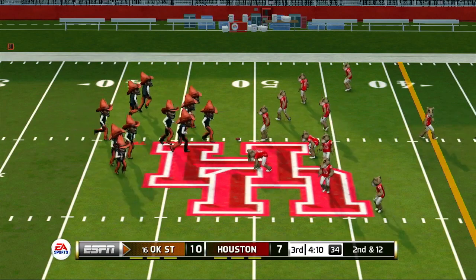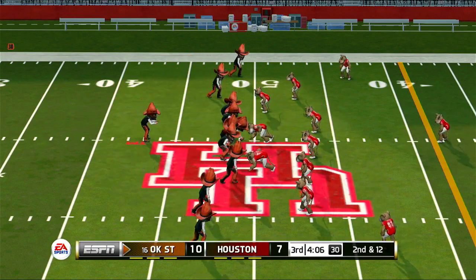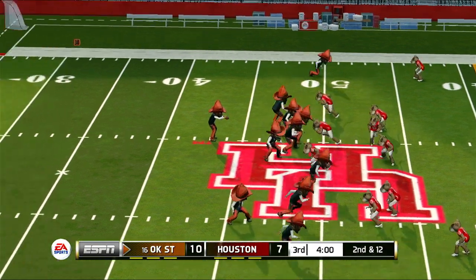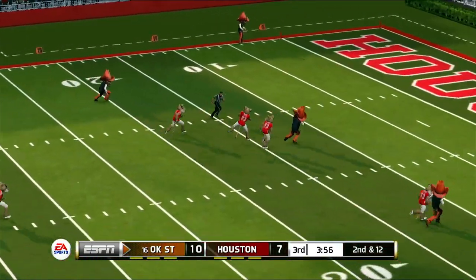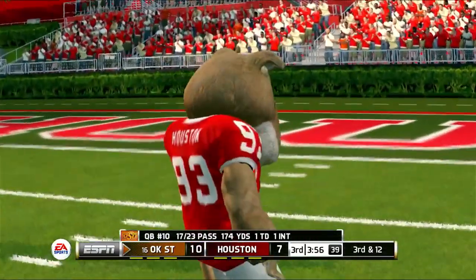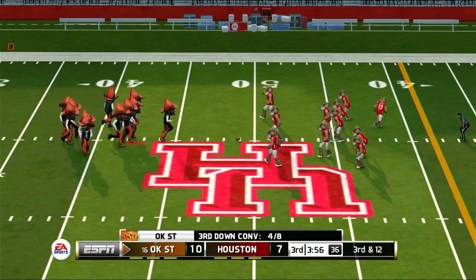Second down at 12. Ball on the 49. 5 guys will be out in the pattern as they're in the shotgun. Going deep. Almost picked off. Hey, I know he dropped it, but the safety put himself in a position to make a play. That's impressive. Here's the eighth play of the series.